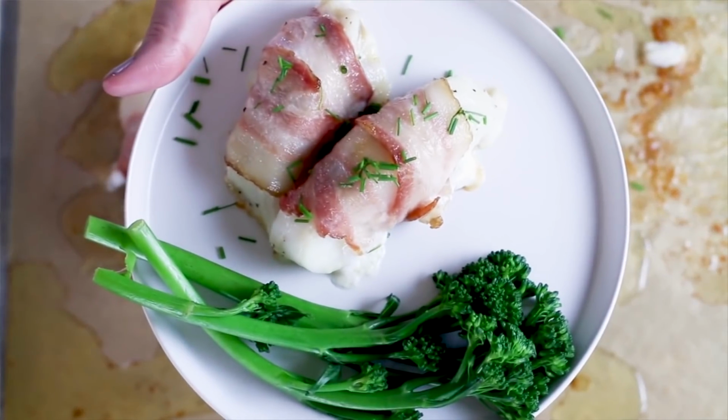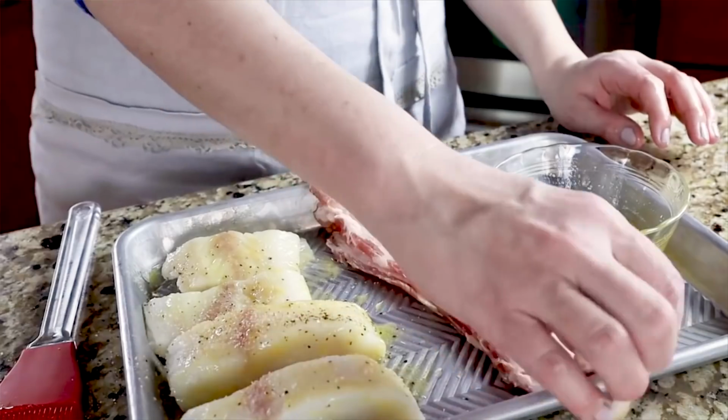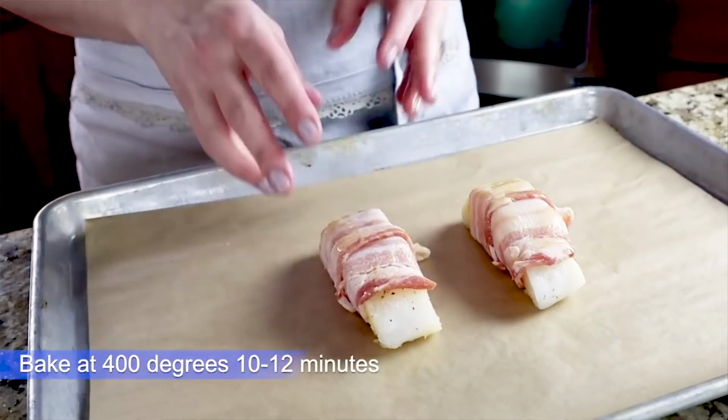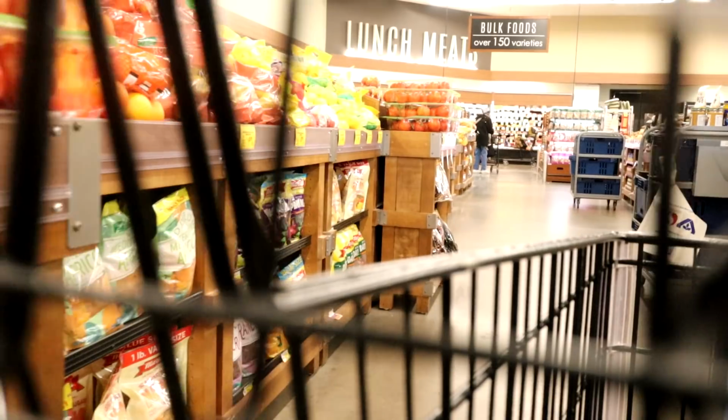Another great zero carb dinner option is bacon wrapped cod. Brush the cod with a little bit of melted butter, wrap it in bacon, and then bake. It tastes just like lobster, even though it doesn't look like it, so you might have to blindfold your family if you promise them a lobster dinner.